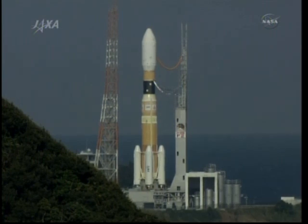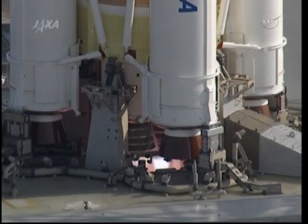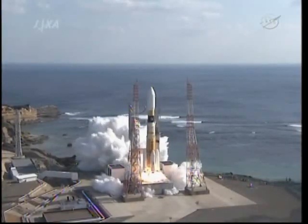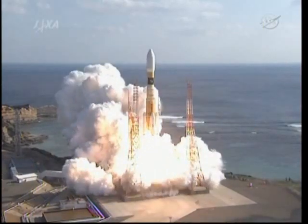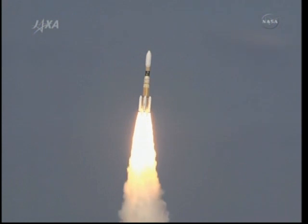10. All systems are ready. 5 seconds to launch. 6, 5, 4. Main engine ignition. Main engine start of the HTV. And liftoff. Liftoff of the Japanese HTV cargo craft, heading for a rendezvous with the International Space Station next Thursday.